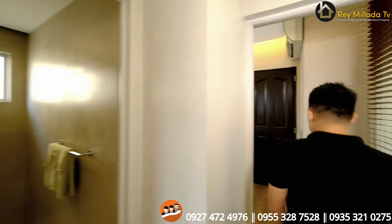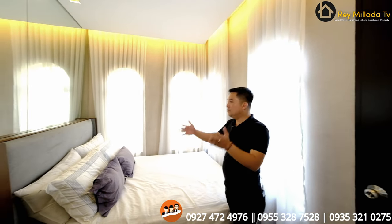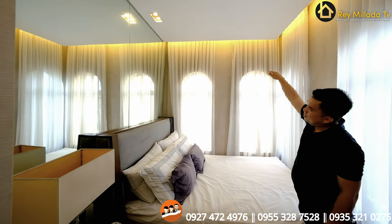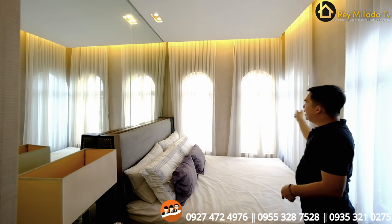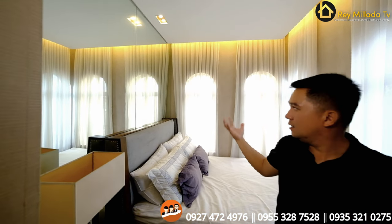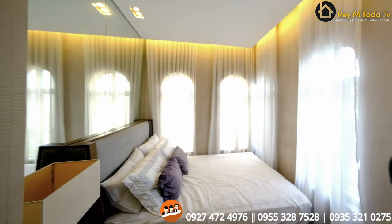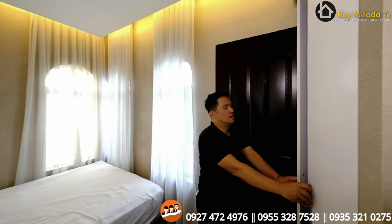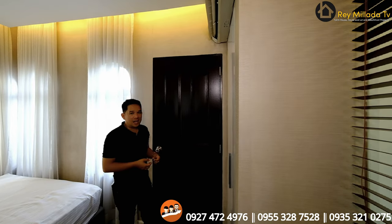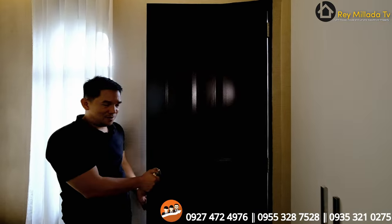Okay, so adjacent here is your master bedroom wherein you have your queen size bed, a beautiful bed frame with furniture, even that kisame, a ton of ventilation, even the drapes area. And right here again, you have your wardrobe space. The good thing is you have your split AC and having the access dito sa pinaka-balconahe. Okay, check this one.